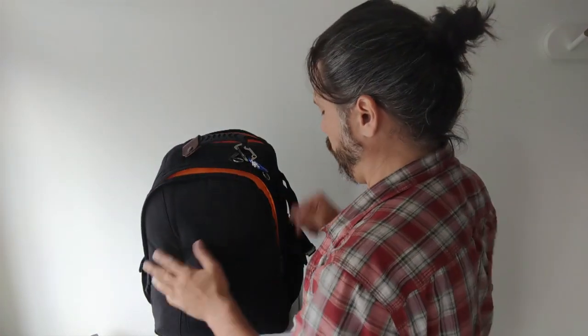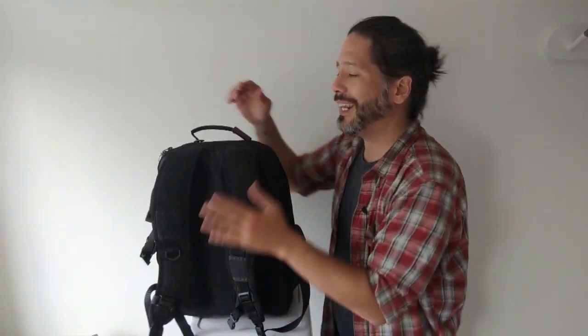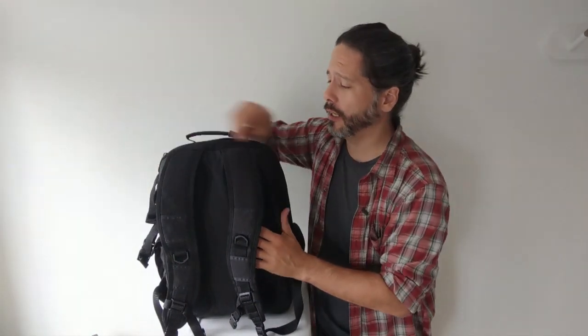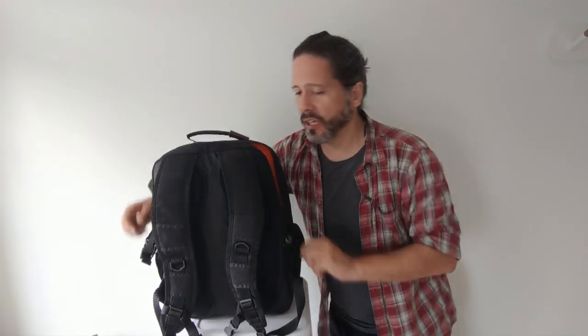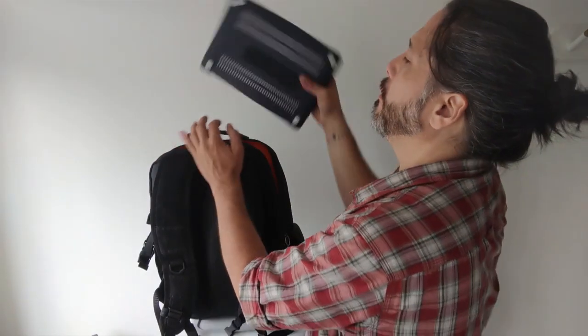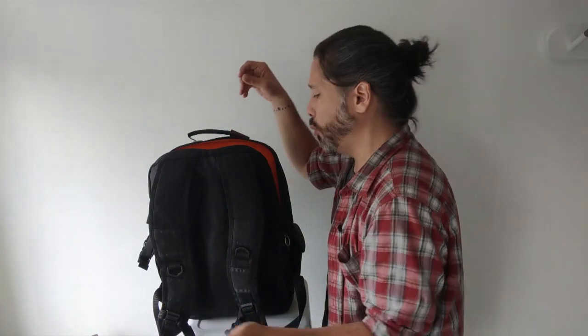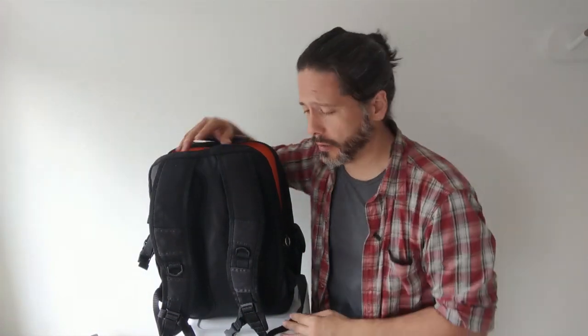And that is actually what I was going to get to next when it comes to maximizing the space in this. So it has a really big laptop pocket because it expects you to have a really big laptop. The thing is, most of us have pretty small laptops nowadays. It's getting cheaper and smaller, and so you wind up with a lot of wasted space.